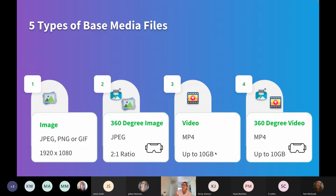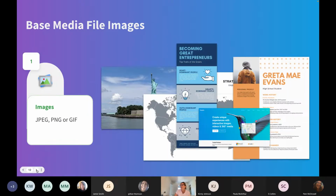When you upload a video, you can upload up to 10 gigabytes. You probably get away with more. That's about an hour's worth of video. So essentially, you don't need to use YouTube anymore. You could upload a video to ThingLink and then share it that way. A lot of teachers don't like to use YouTube because they end up down rabbit warrens or there are adverts. So you might want to use ThingLink for that. And you can also upload your 360-degree videos. And just to show you, your base media file images could be just photos. They could be any kind of infographic that you want to create.